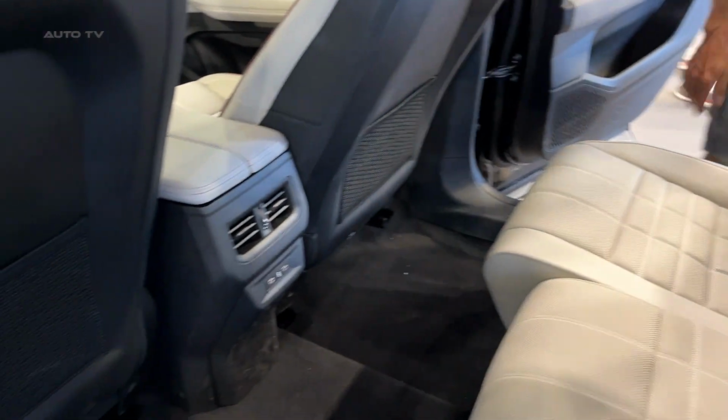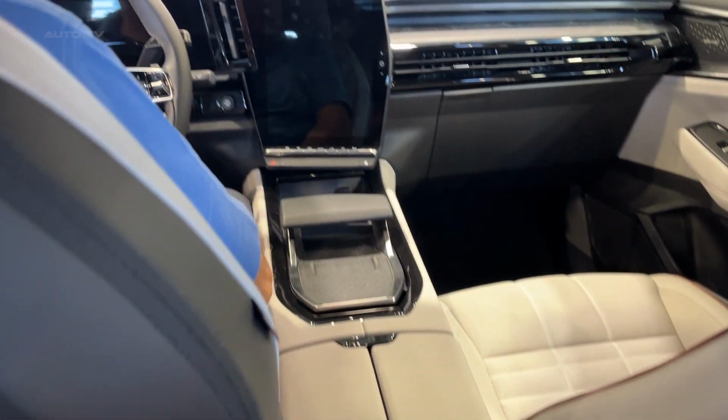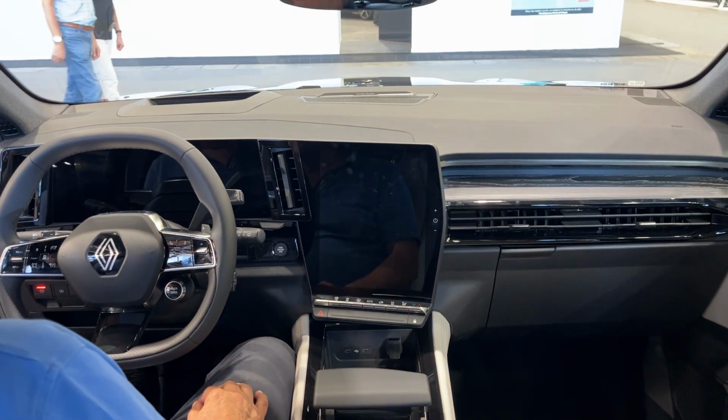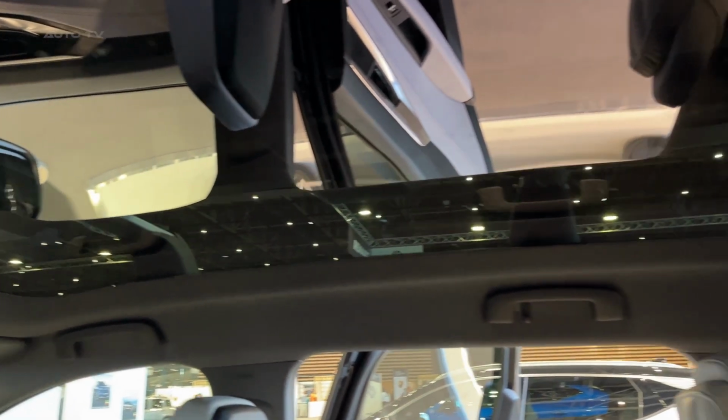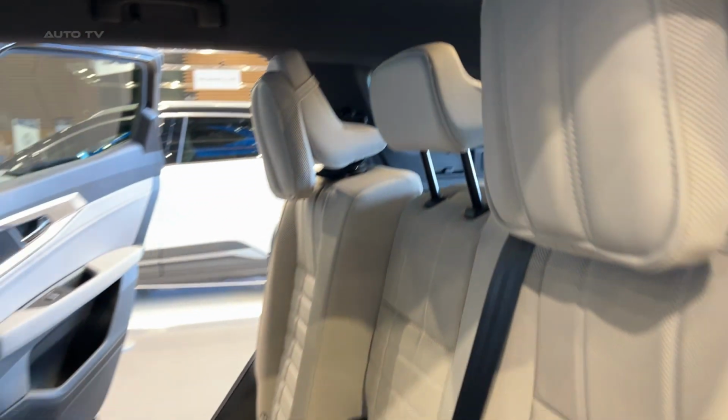The Espace also sets itself apart with its advanced multi-link rear suspension system. This is not something you find in every SUV, and it adds to the vehicle's overall driving dynamics. Another unique feature is the rear-wheel steering system, which enhances maneuverability by reducing the turning circle. This is particularly useful in city driving conditions where space is often limited.